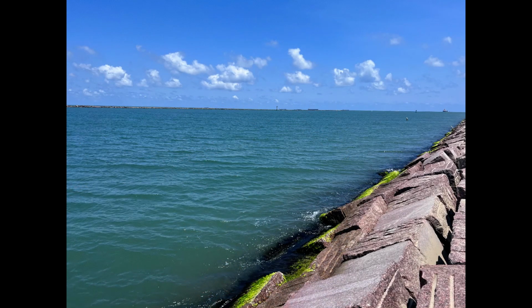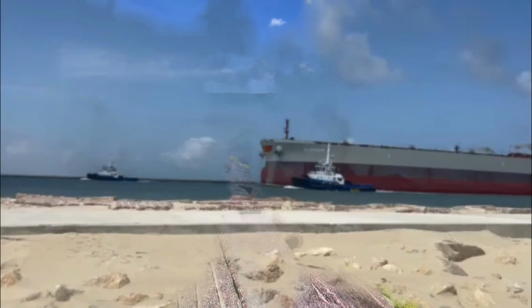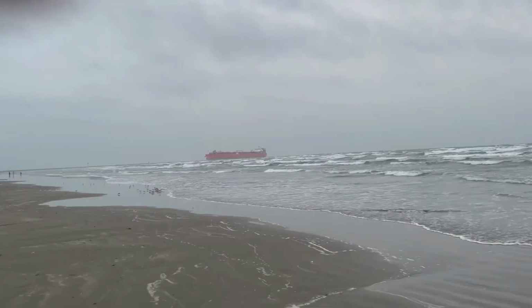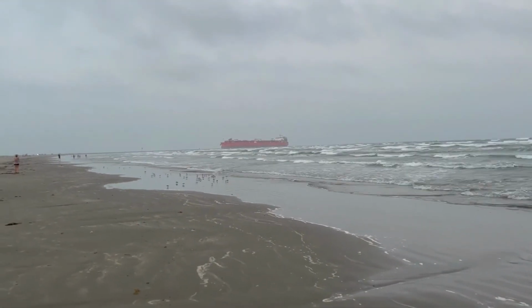The Corpus Christi Ship Channel extends from the Gulf of Mexico through the jetties in Port Aransas, Texas, and across the entire Corpus Christi Bay. After our haircuts, we went to watch the ships come in.